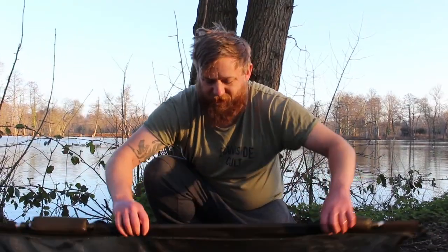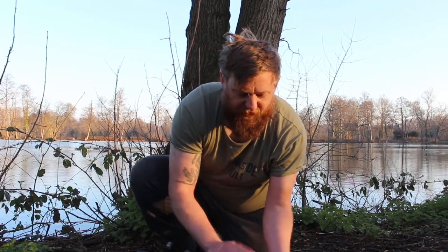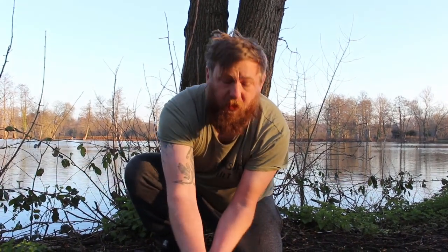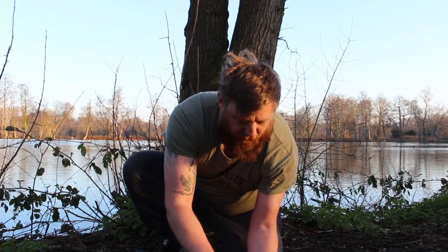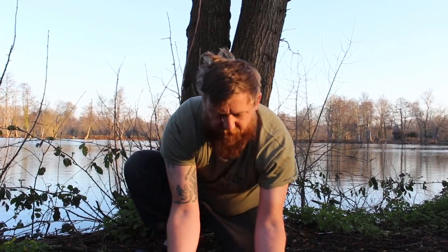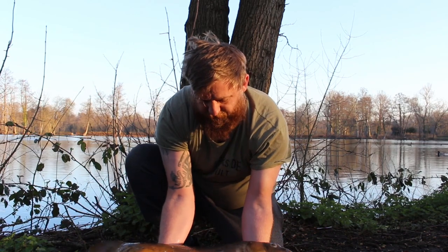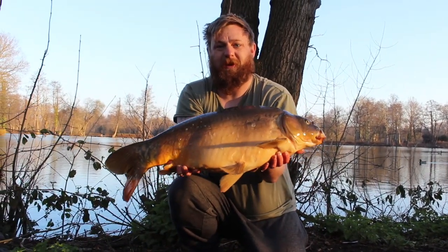So we've just given this one away and made sure everything's fine with the fish. It is 16 pounds 11 ounces, so quite a lot smaller than my first fish. But on a lake like this, every fish is welcome. It's not an easy lake at all, being the famous Yateley lakes. So every fish is a pleasure to hold.